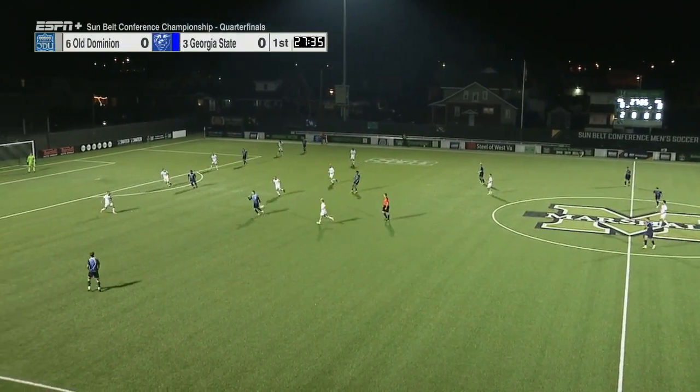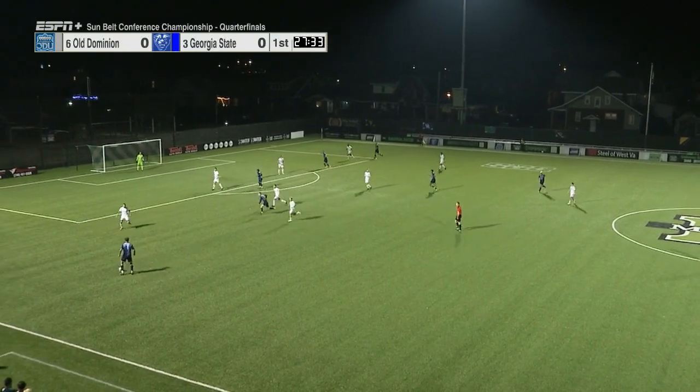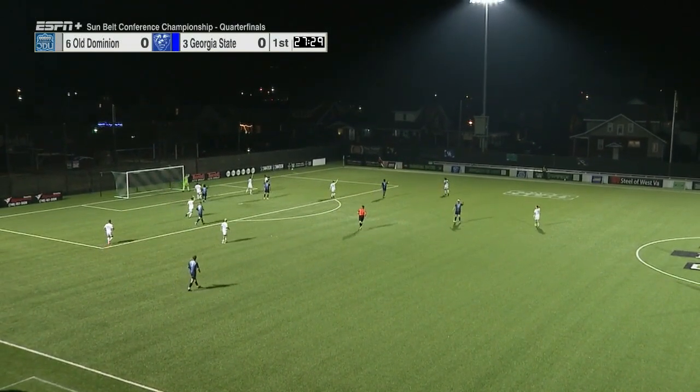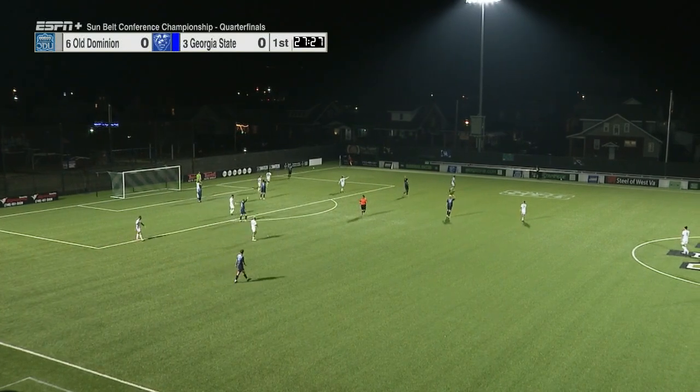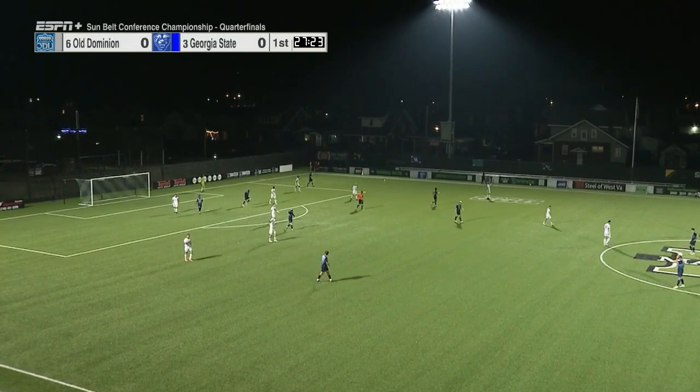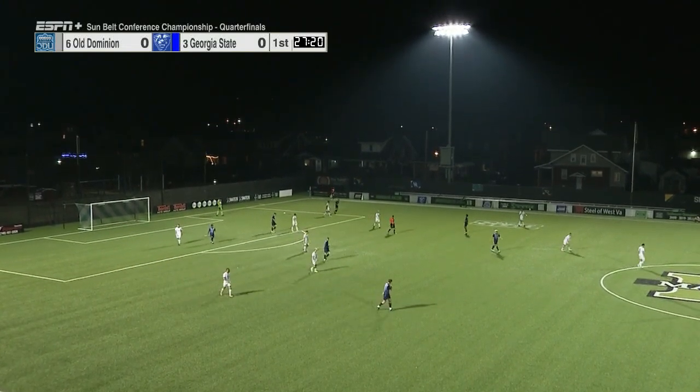Monarchs surveying their options. It's Mandeer that has it now. Sophomore out of New Zealand. Mapa curls one to the far corner of the box. And instead, it finds the end line for a goal kick from Gunther Rankenberg.